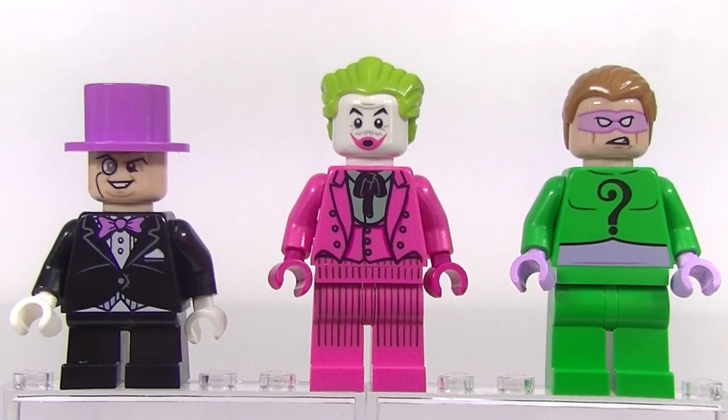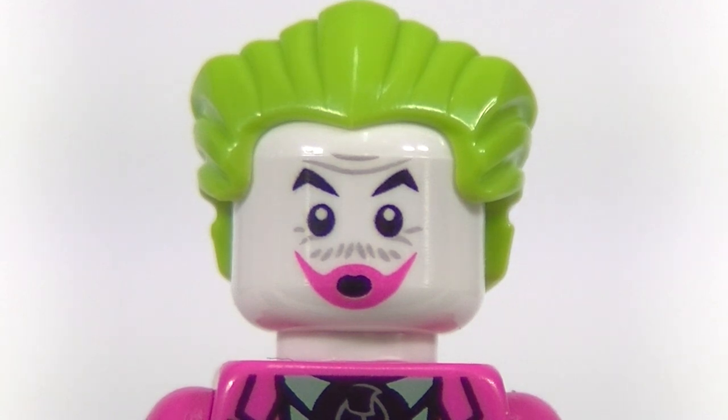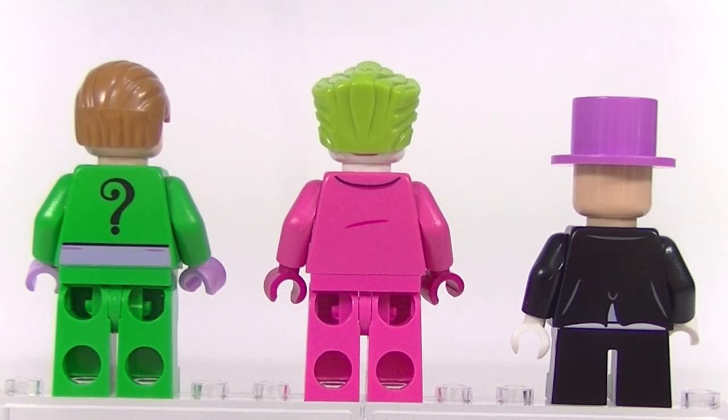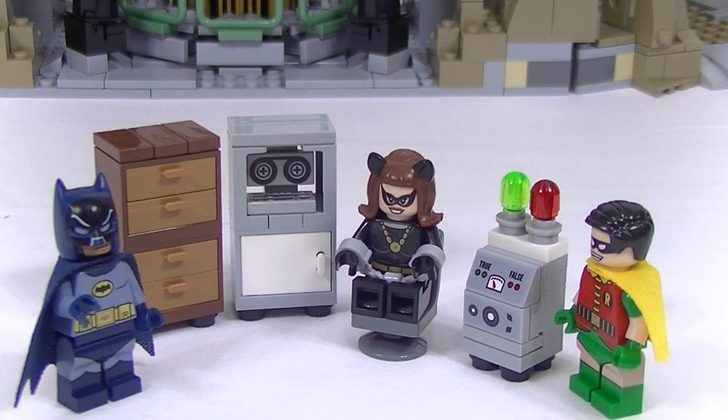I mean, he is very cool, isn't he? Look at that face expression. It is just awesome. I really don't think Lego could have done a better job with Joker. Let's go and check that face out a little closer. Now that is some great printing. Again, nothing too spectacular on the rear torso prints, but we do get some alternate face prints, and again, the Joker print is awesome.